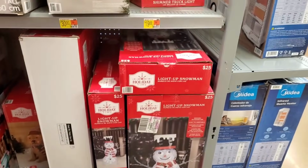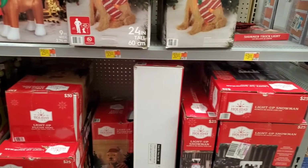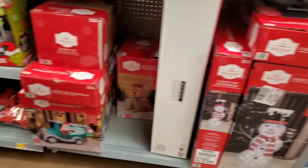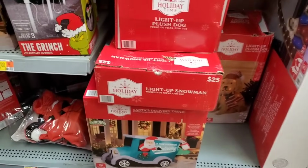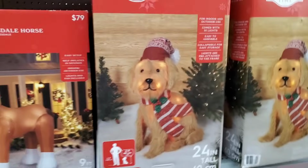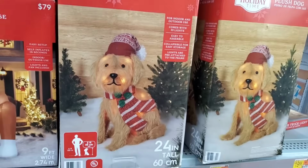All kinds of blow-up decor, $25 for the snowman. And look at this huge Santa's delivery truck, $99. Light up plush dog.